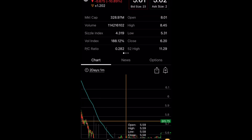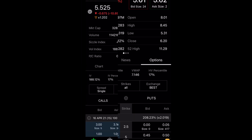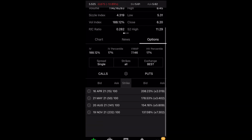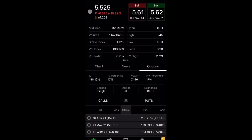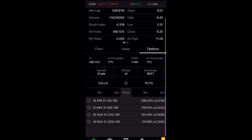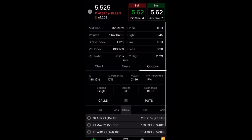So let's just check one out. Hit the options and we're going to check our options chain. So they only have monthlies: April, May, August, and November. Well, there's several ways you can go about this. You can buy a put, buy a call, sell a put, sell a call. 2 bullish strategies is sell a cash secure put or buy a call option.